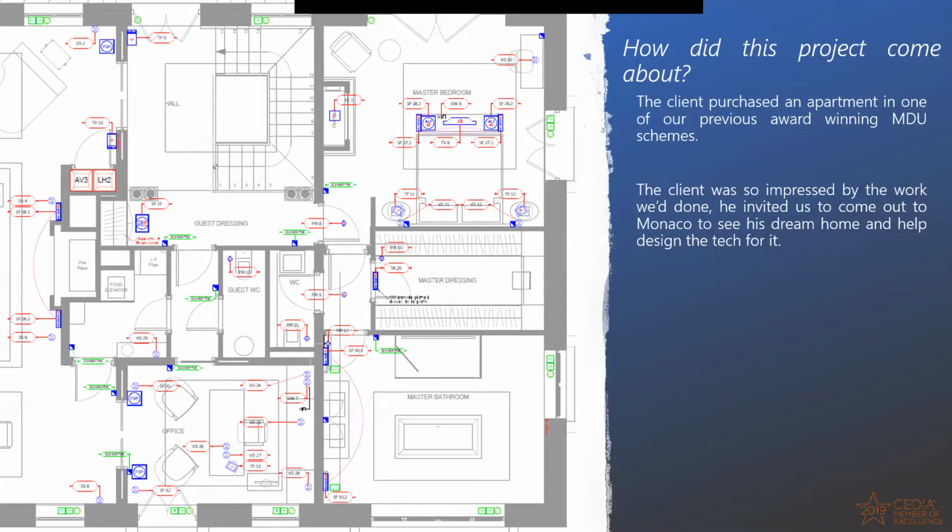Obviously, we've worked overseas, so we were very excited to get involved in another offshore project. And he actually gave us these floor plans that you can see on the left and said, "This is what we're looking at. This is the place I'm doing down in Monaco. When can you come down?" So a few weeks later, I was flying down to meet him.